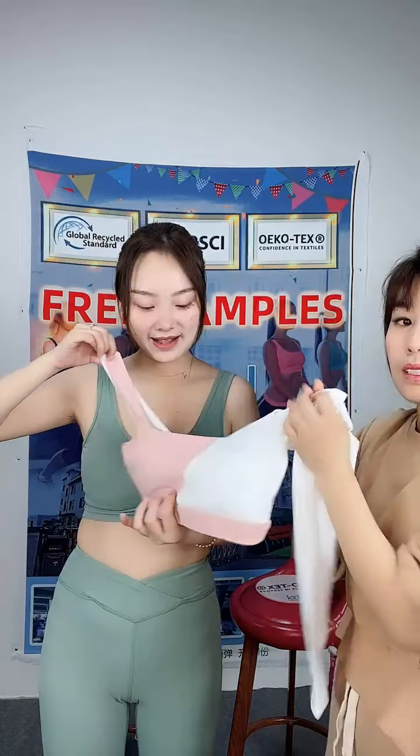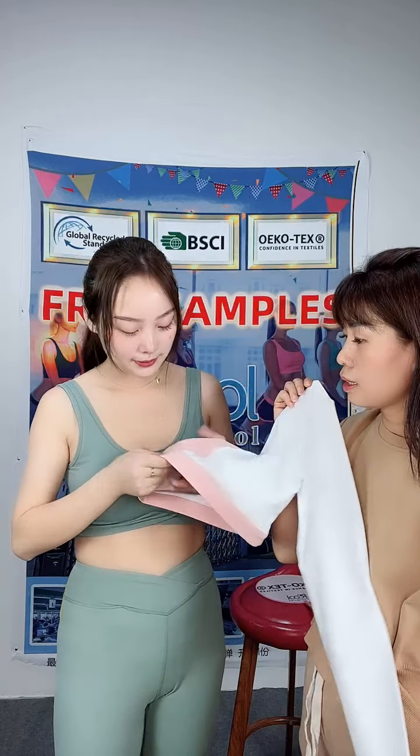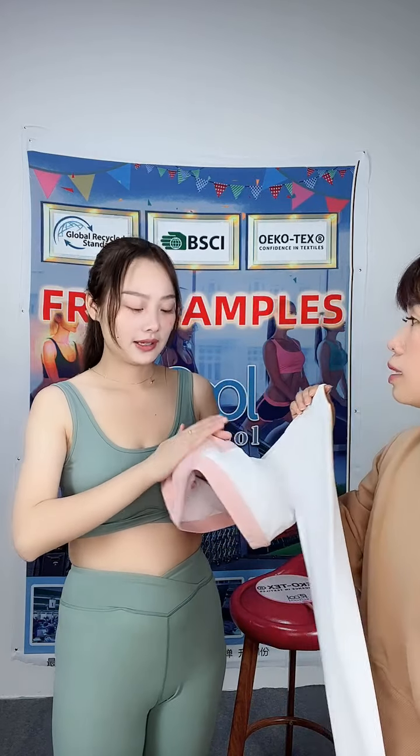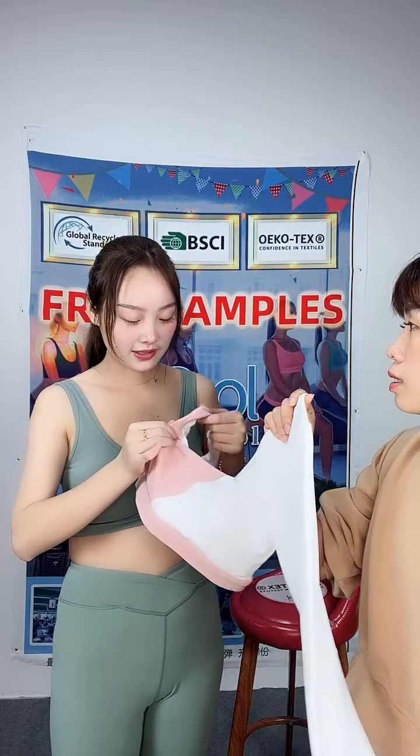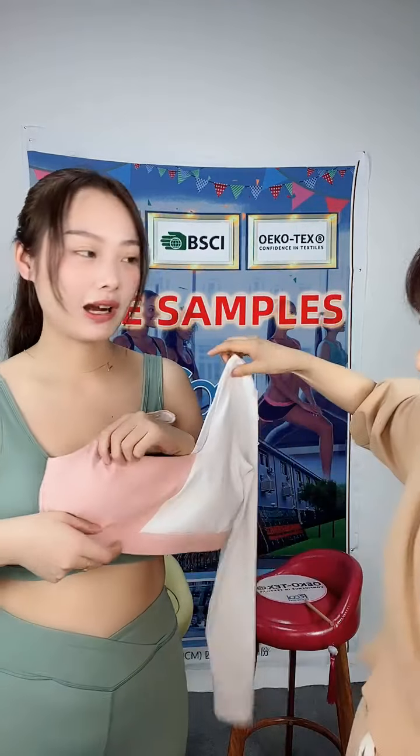This is nylon spandex material. Oh, really? So the hand feel is very soft. Yeah, this is a very soft and stretchable fabric, a nylon and spandex blend. So, can I change the material? Yes, maybe to polyester. We also have polyester spandex material. The nylon is softer. You can feel it's very soft and a little brushed, like our skin. Yes, it's very friendly to our skin.